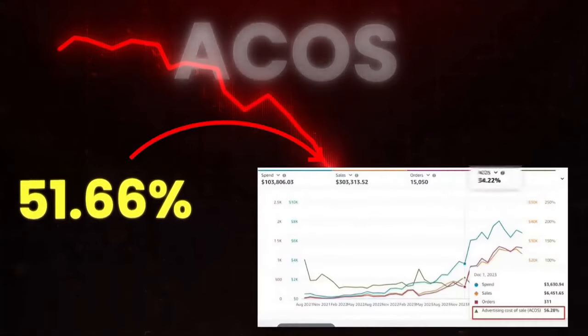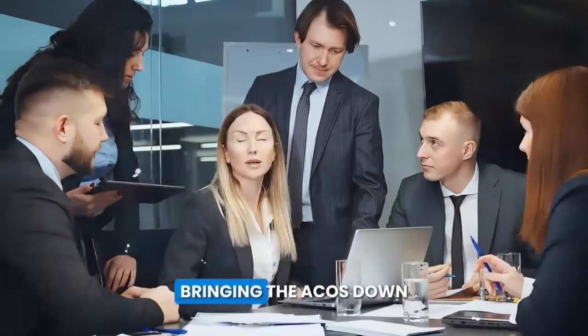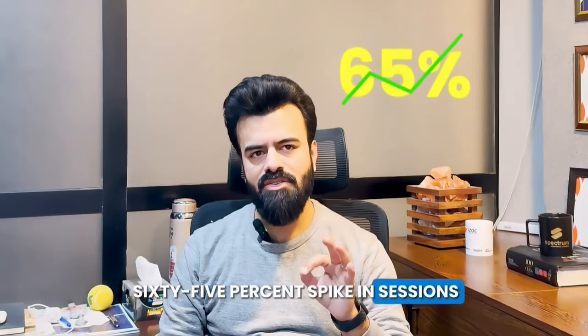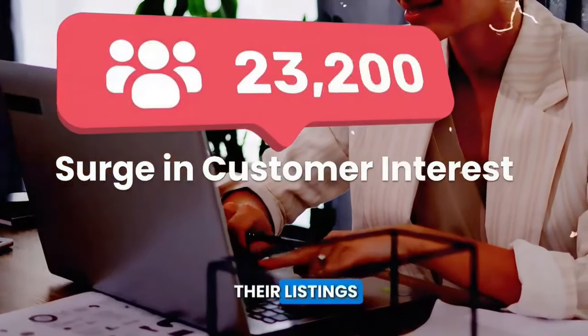Now, their ACoS plummeted from 51.66% to 34.20%, with more improvement on the horizon. Our team is working on bringing the ACoS down further for this client. We also saw a 65% spike in sessions, leading to a surge in customer interest and traffic to their listings.